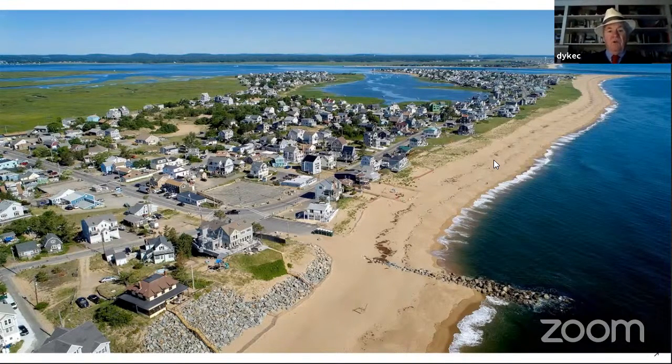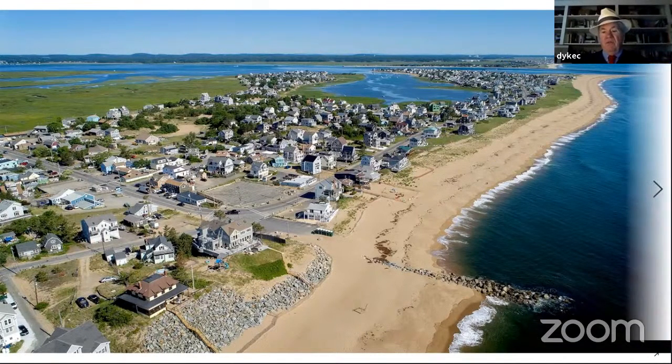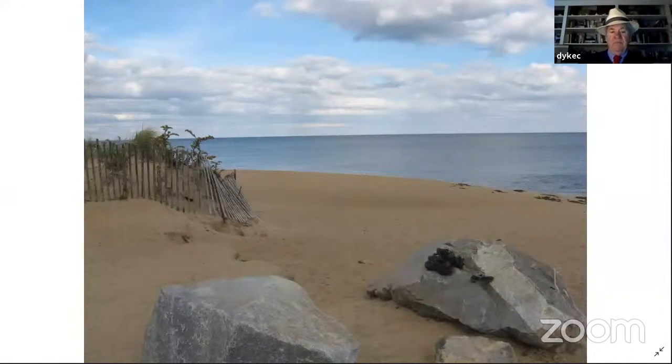Now, this has not worked for Reservation Terrace, which you can't quite see here, but Reservation Terrace suddenly in the past few years has been having significant erosion. And if you read local media, you'll see that a lot of the residents have gone to city council and said, we need some help in protecting us from the ocean.